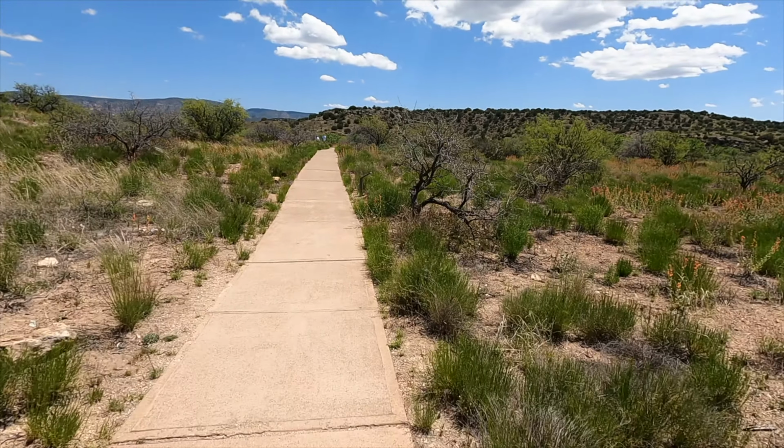So Montezuma's Well is basically a big sinkhole that's fed by an underground spring, but it's one of the most unique in the world in that when the divers go down to the bottom, they can't find the bottom. It's like liquid sand.